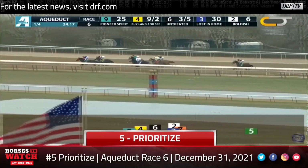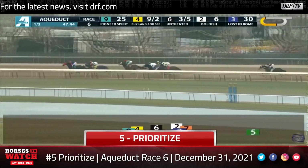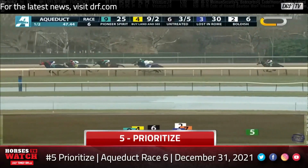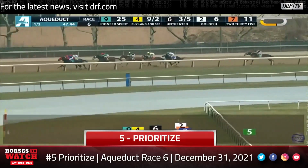And something to note is you see that 25-1 shot, Pioneer Spirit, leading this field early, and you saw a lot of this during the week at Aqueduct, where speed horses, even if they were big prices, were able to hold on if they had that forward early position, and Pioneer Spirit is able to do that, eventually finishing second in this race. The other thing to note is you see the fractions going up.